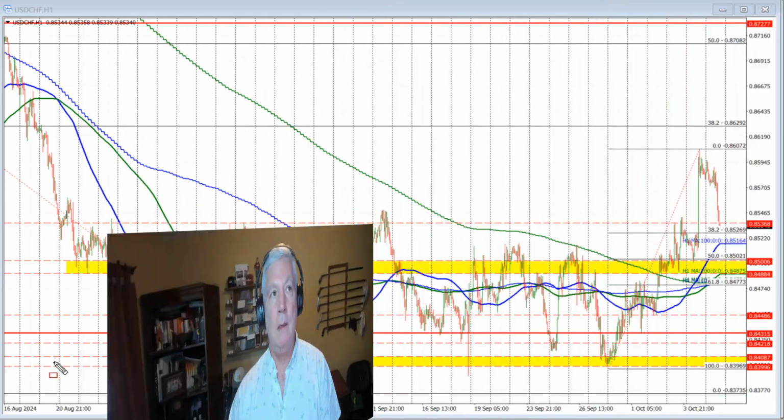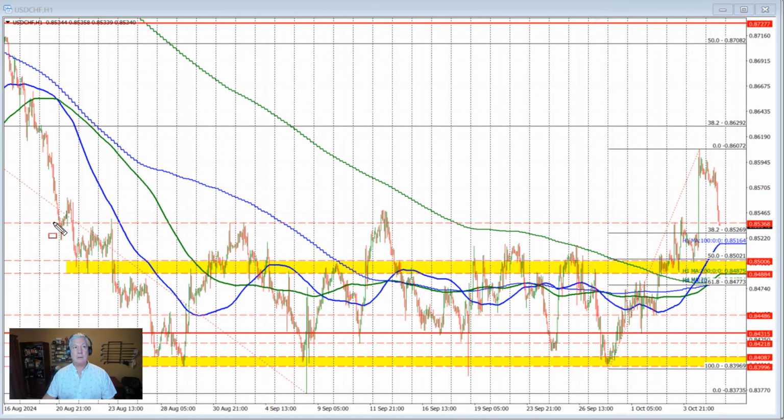This is a Forex quick look. I'll take a look at the dollar versus the Swiss franc. Today's date is October 7, 2024. Let's get started. Looking at the hourly chart, remember this red box?